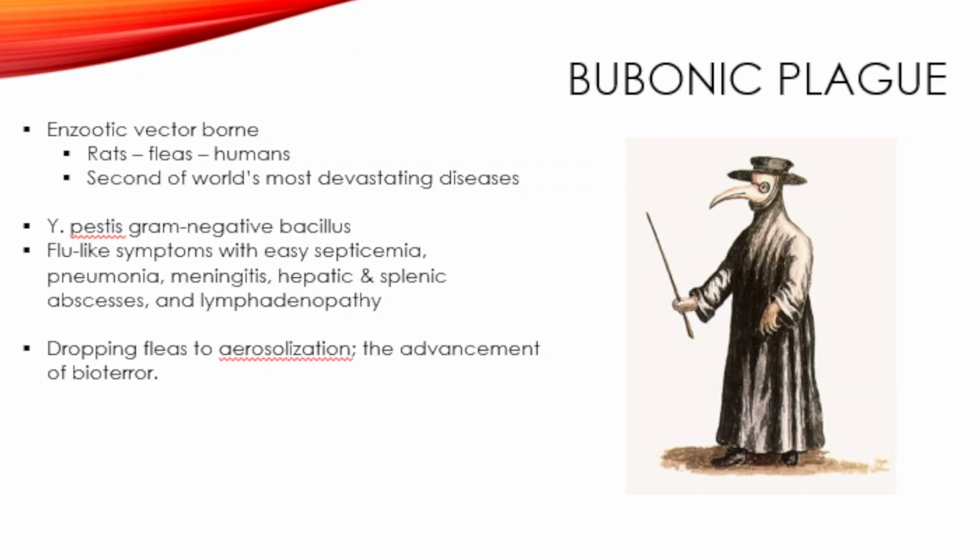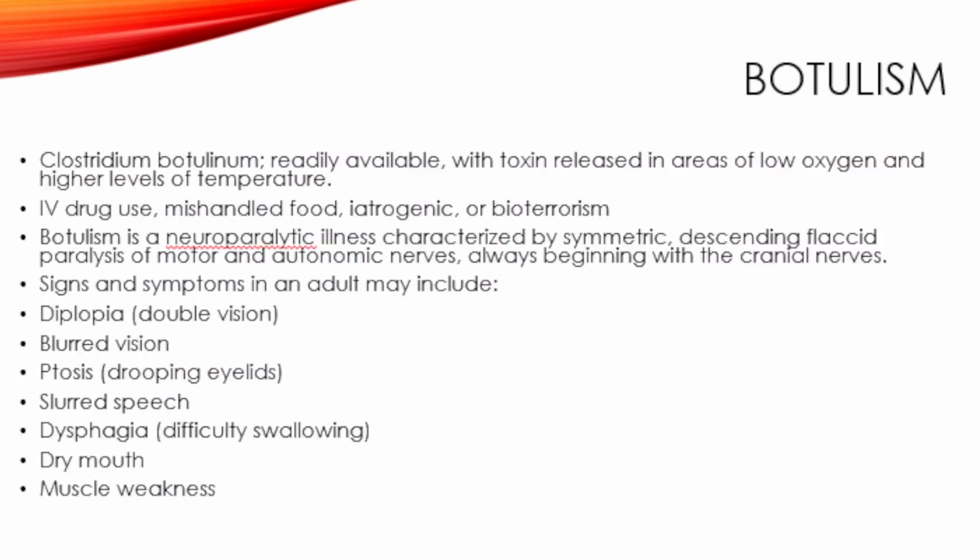And this is the second of the world's most devastating diseases in years past. It is caused by Yersinia pestis, which is a gram-negative bacillus. The patient will have flu-like symptoms with septicemia, pneumonia, meningitis, hepatic and splenic abscesses, and lymphadenopathy. And this has actually been used as bioterrorism, where they'll drop fleas into an area or use aerosolization, which can cause this widespread outbreak.